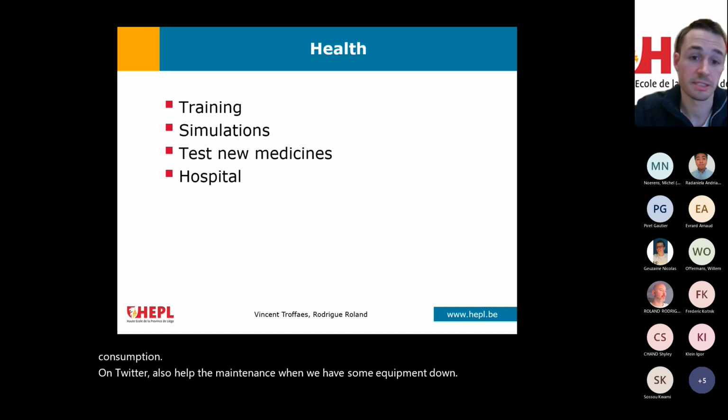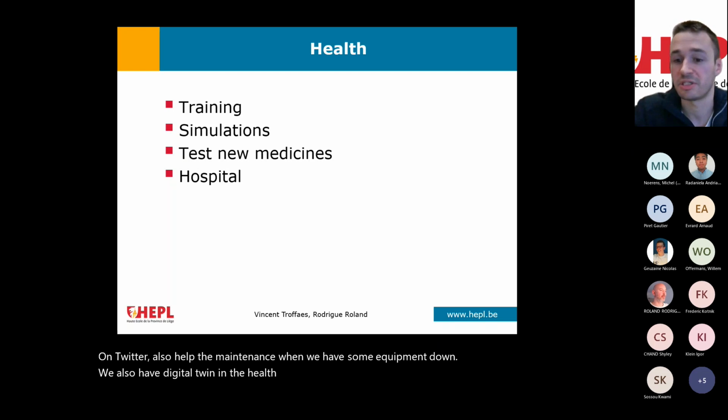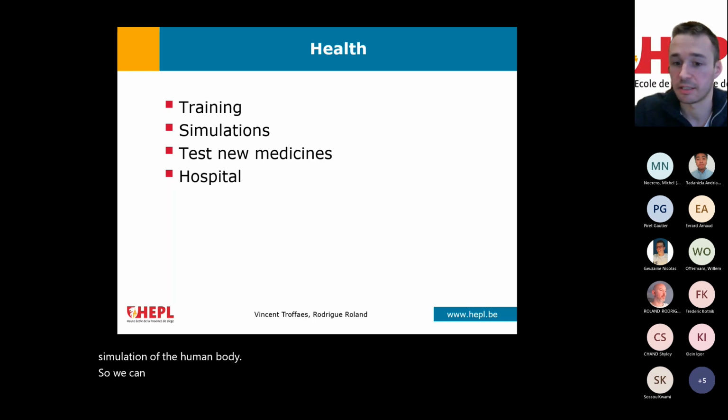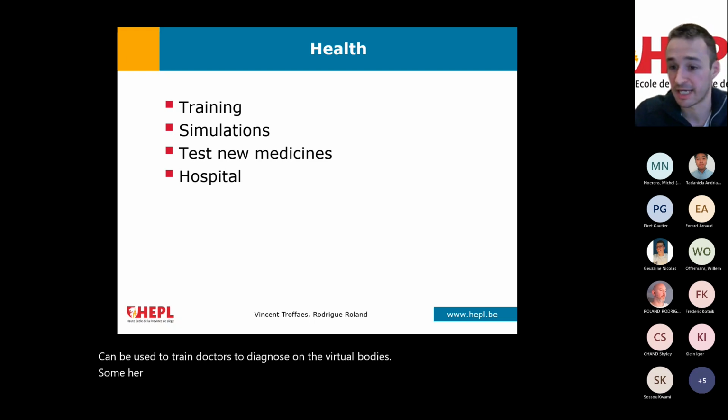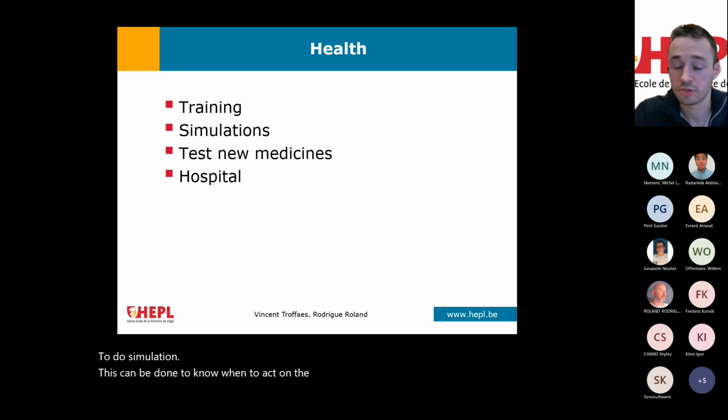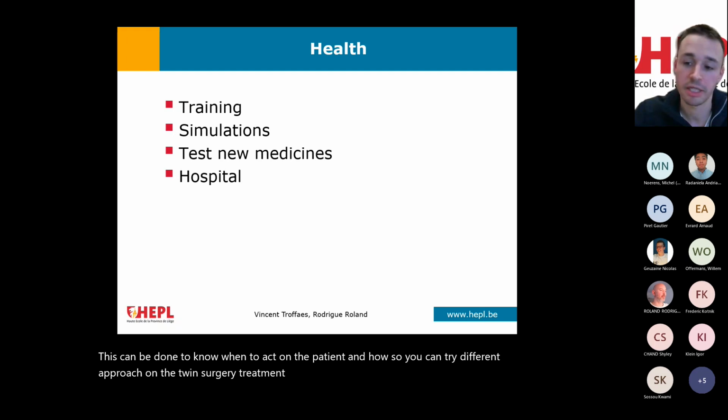We also have digital twins in the health area. So a lot of research is being made on the simulation of the human body. So we can simulate diseases, and those digital models can be used to train doctors to diagnose on virtual bodies. Some heart digital twins have been realized too. So hearts from patients are used to do simulation. So this can be done to know when to act on the patient and how. So you can try different approaches on the twin, surgery, treatment, and so on. And then you can choose the best solution for the patient.